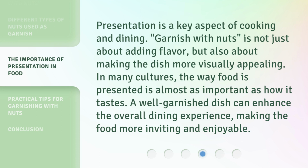Presentation is a key aspect of cooking and dining. Garnish with nuts is not just about adding flavor, but also about making the dish more visually appealing. In many cultures, the way food is presented is almost as important as how it tastes. A well-garnished dish can enhance the overall dining experience, making the food more inviting and enjoyable.